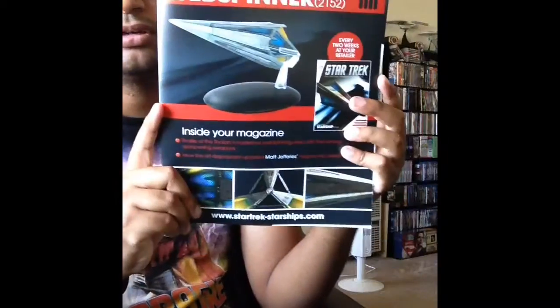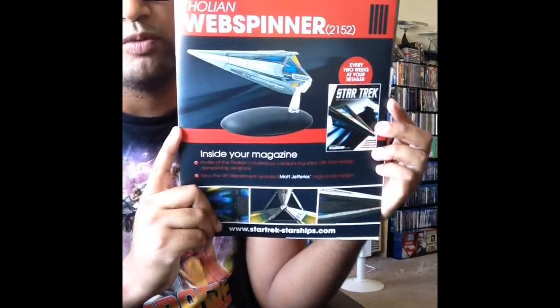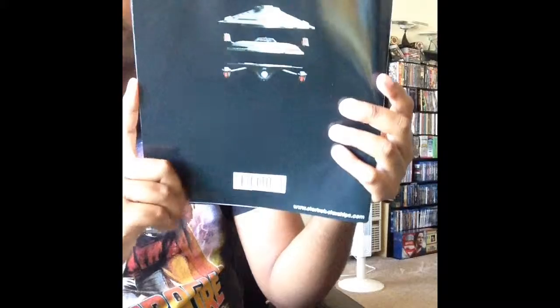And next, the Tholian Web Spinner from the Enterprise era, which I will be taking a look at next. But for now, let's look at this. And here's the back of the magazine with the ship in 3 parts, which is kind of cool. So that's the magazine, and now let's get to the model itself.